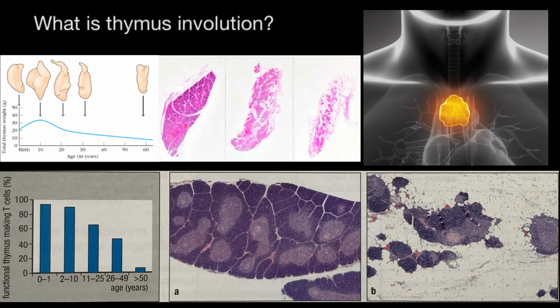The graph here, as you see on the left, shows the percentage of the thymic tissue that is still producing T cells at different ages. The micrograph in panel A shows a section through the thymus of a 3-day-old infant, and the micrograph in panel B shows a section through the thymus from a 70-year-old person for comparison. So you see the tissue is stained with hematoxylin and eosin, red and blue, and shows us clearly what happens, which we call involution of the thymus.